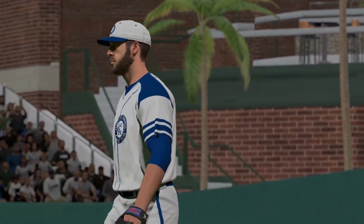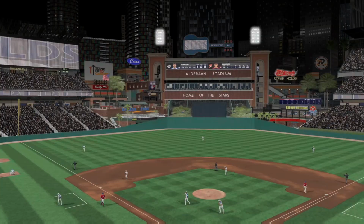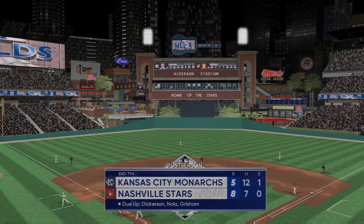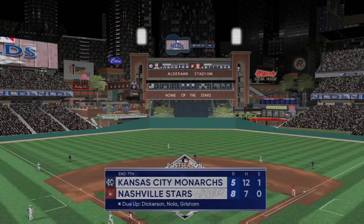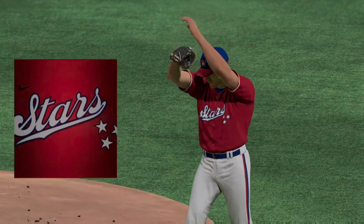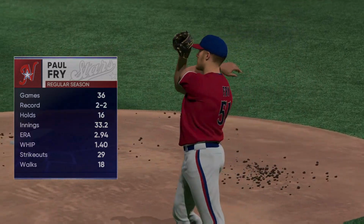All of those runs, by the way, go to Cole Irvin. And that ERA for him just continues to skyrocket. But, man, big inning for Nashville. They get 3 runs there in the 7th inning. And now the Monarchs, 6 outs left, and they're down by 3.